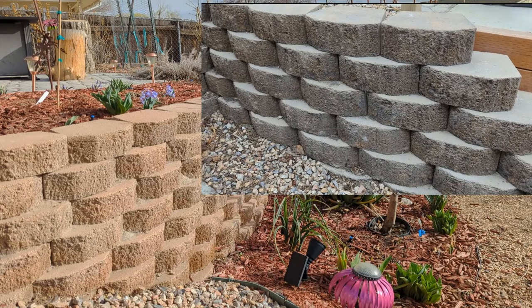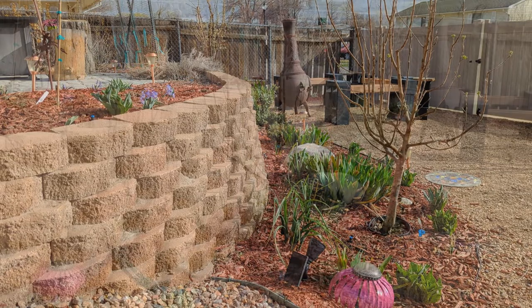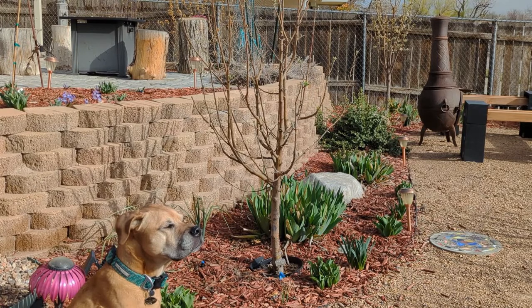I'm not going to explain how I do this in the video because I don't think this is a project everyone should tackle. It's a mess, it's heavy, hard work, it takes a lot longer than you expect. So in the video, you're going to see the wall come down, the wall go back up, and then the dogs wandering around supervising me. So let's get to it.